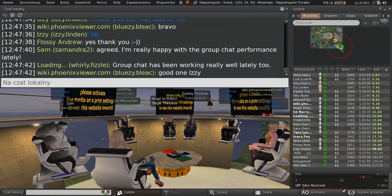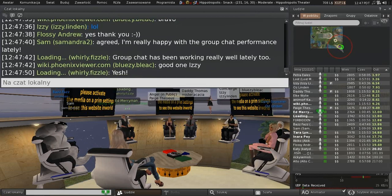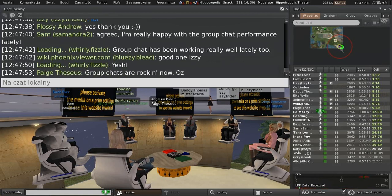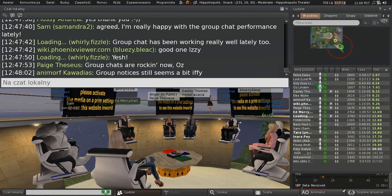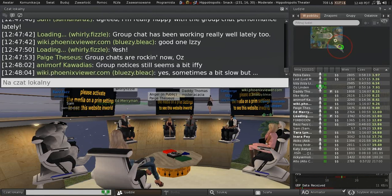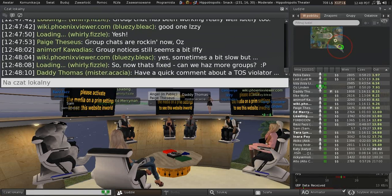Group chat performance seems to be pretty good. Yep. There's been some huge fixes gone out from what I've seen. We'll probably get back to doing another round of group chat improvements sometime in the next few months. But I think at the moment it's good enough that I'm asking people to work on other things for a little while.